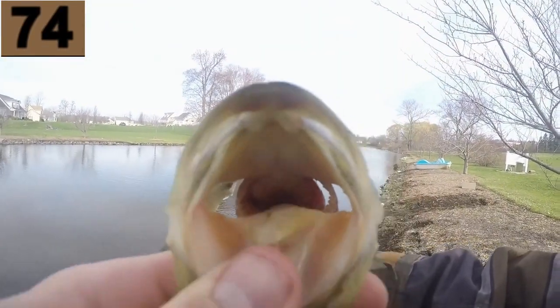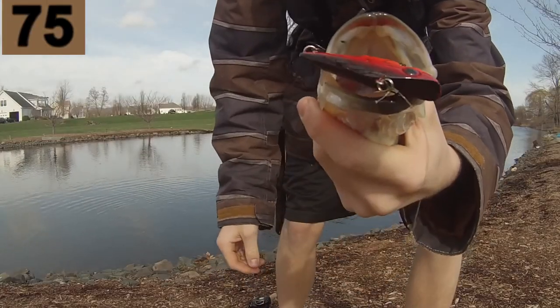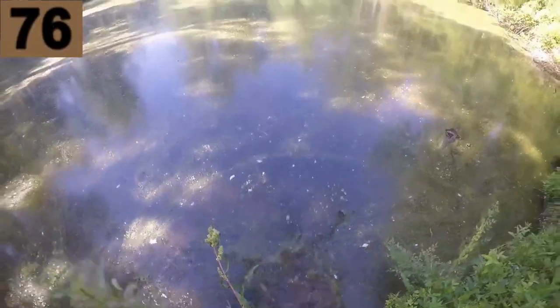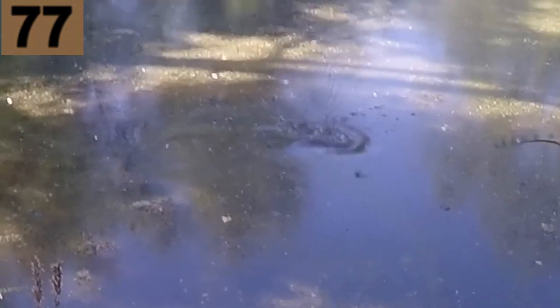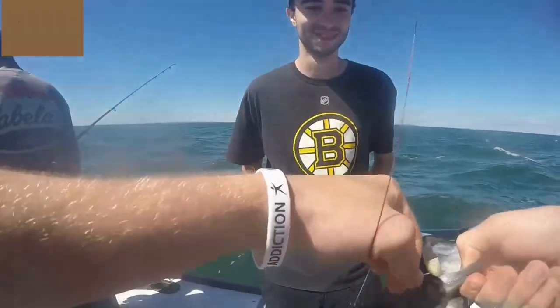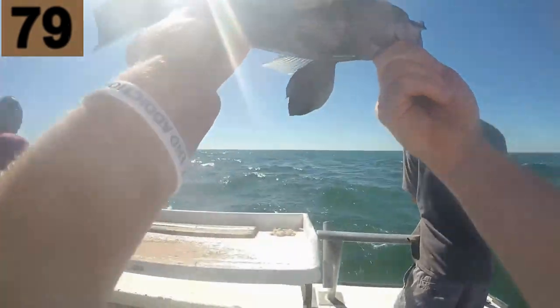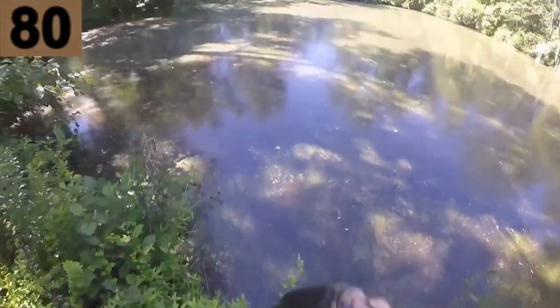Look at that mouth. Look at how he ate that thing. Ooh. Little mouth on him. Just like that. Nice fish. How you put him? About a pound and a half for guys.